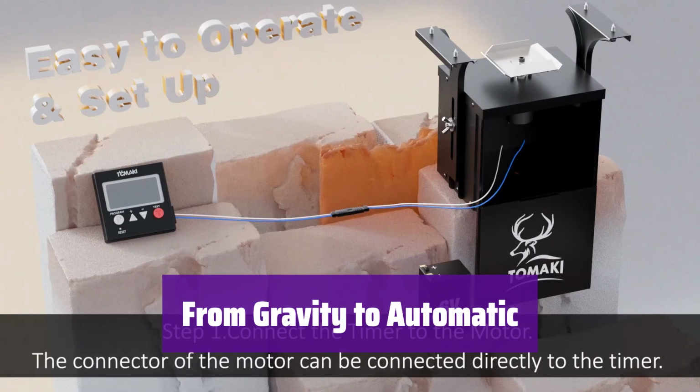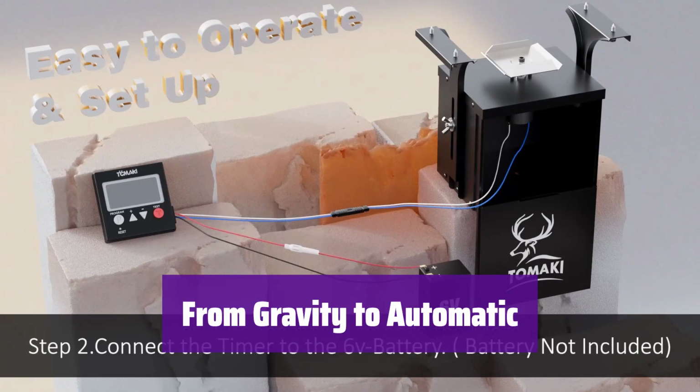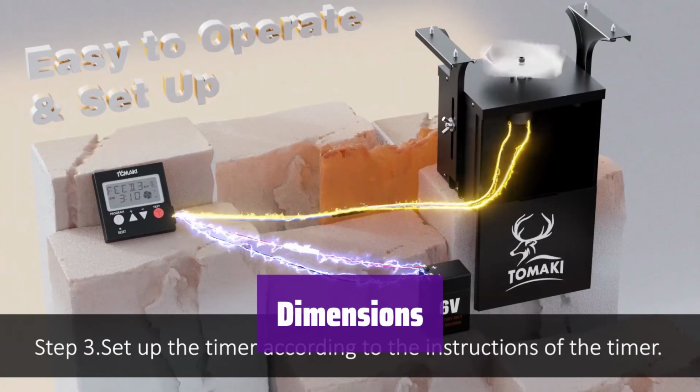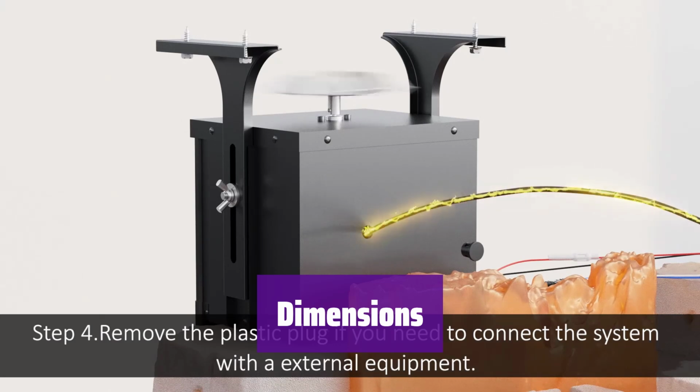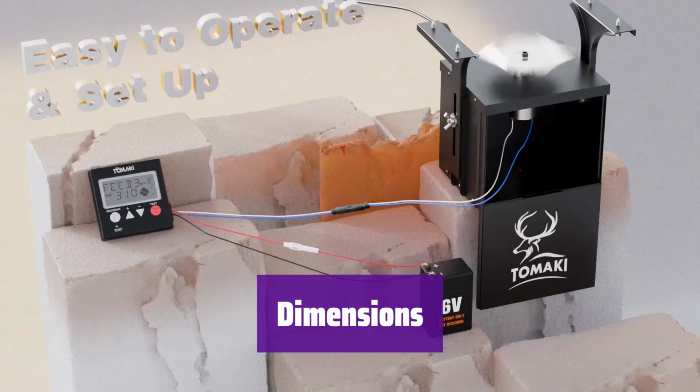Transform your gravity feeder into an automatic corn dispenser with this simple conversion kit. It's the perfect upgrade for any hunter. It measures 12.20 inches long, 15.40 inches wide, and 8 inches tall, ensuring a perfect fit for most setups.